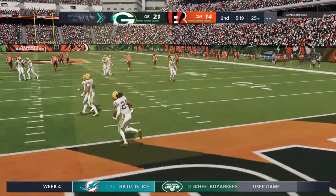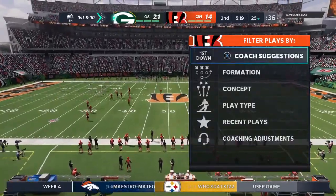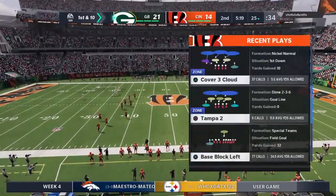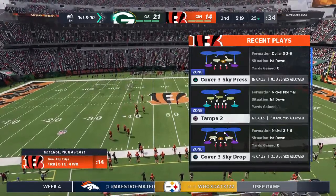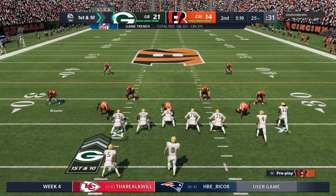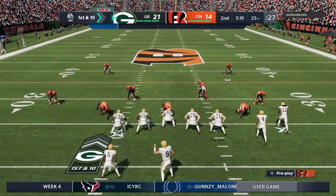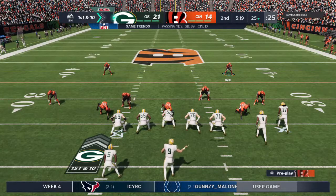Fair catch made at the 25-yard line. The Packers take over 1st and 10 at their own 25-yard line. The Packer offense ready to get their next drive underway. They've seen their 21-0 advantage cut to just 7, so time to go back to work here, 1st and 10.